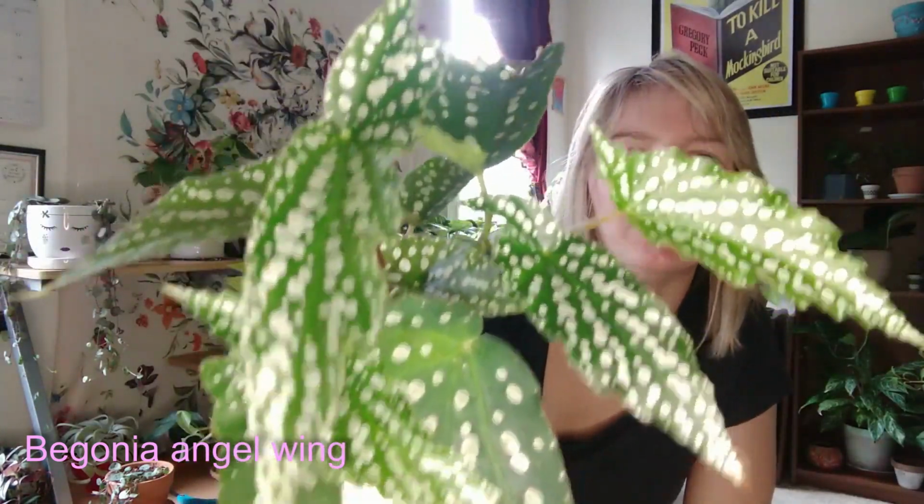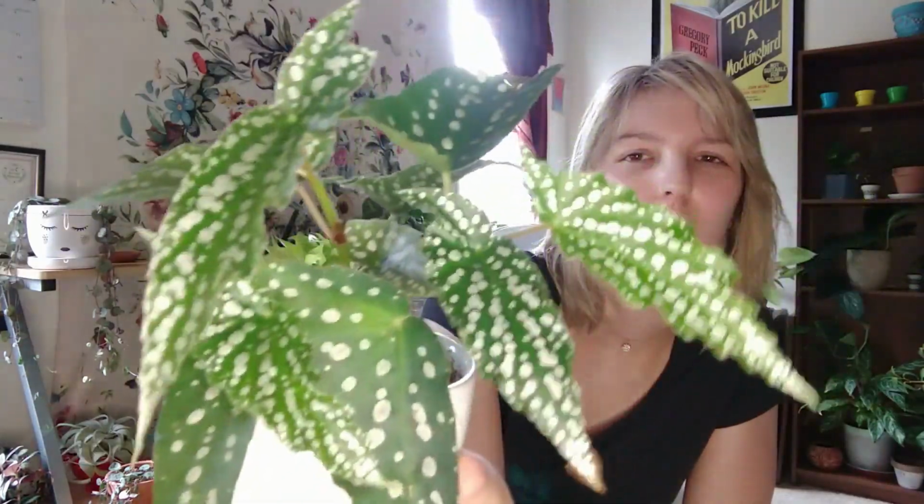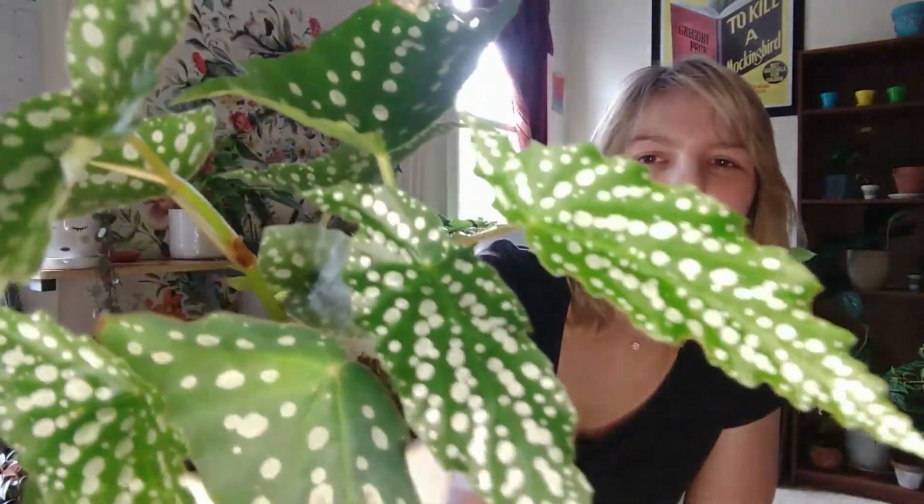Finally, for my favorites of the last month, we have this Angel Wing Begonia that is absolutely beautiful. You can tell the new leaves are even shinier than the old ones, like these two near the top. I honestly cannot get over how beautiful this plant is. It doesn't even look real. It looks like something in nature could not possibly look this intricate and gorgeous.